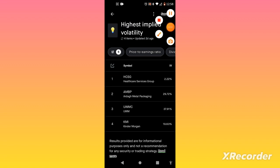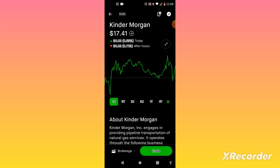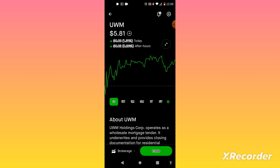I don't have a lot in this list apparently, so you can see this. But okay, let's just take a look at the one down at 19% at Kinder Morgan, right? Okay, so let's go to Kinder Morgan and see. Okay, so let's start off with this. We know we got a 19% implied volatility. Not bad, not high though, because the reality is 19% ain't really nothing. I'm not even going to touch that. Implied volatility, you should be trying to shoot somewhere around 50%. That's what I say. So on this particular list that I have here, the only one I have that's close to that is this one, UWM.